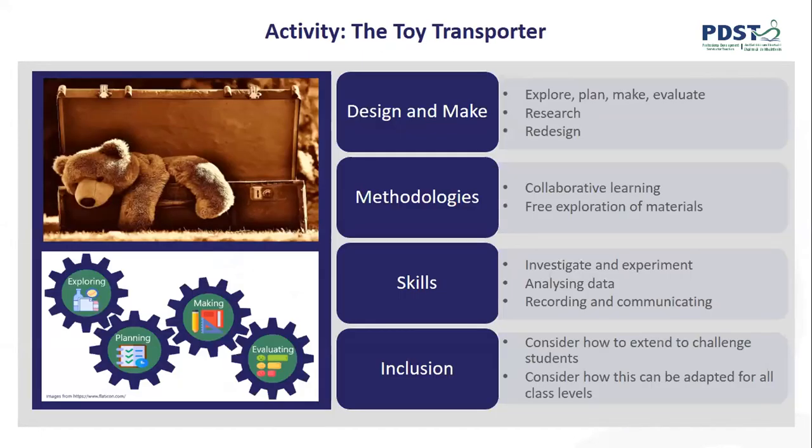So, with the thought of designing and making fresh in our minds, the final task for tonight is indeed a design and make activity entitled The Toy Transporter. True design and make encourages pupils' natural creativity, critical thinking, and engineering skills for all class levels. Engineers look at a problem, try to solve that problem by designing, building, testing, redesigning, and rebuilding a solution to solve that problem.